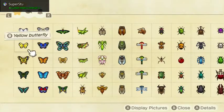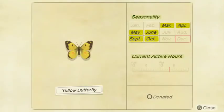So all right. Next up is the yellow butterfly. Now to get the yellow butterfly, it is available in the months of March, April, May, June, September, and October in the Northern Hemisphere, and in March, April, September, October, November, and December in the Southern Hemisphere. Now you can get this from 4 a.m. to 7 p.m. and it also sells for 160 bells. It's pretty similar to the common butterfly. The yellow butterfly is just flying around the island, also very common.